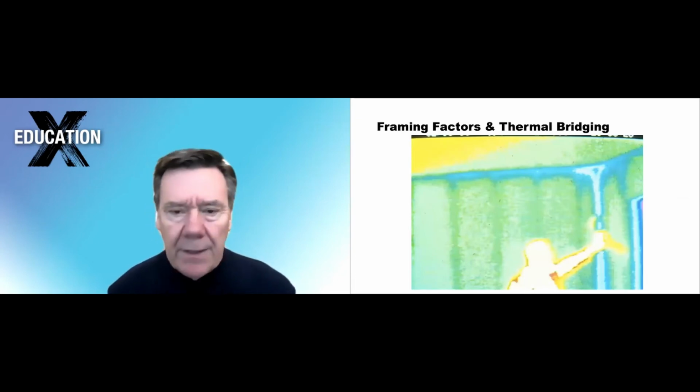Also, thermal bridging is a big factor today because we tend to overframe homes. When you look at the typical framing factors of a house, they're typically about 25%. So that means that if I have 1,000 square feet of windowless wall, 250 square feet of that wall is the R-value of a 2x4 stud, which is about 4.35. So the framing factor has a huge impact on the overall performance of the walls. And that's why all the codes are moving more towards exterior insulation.